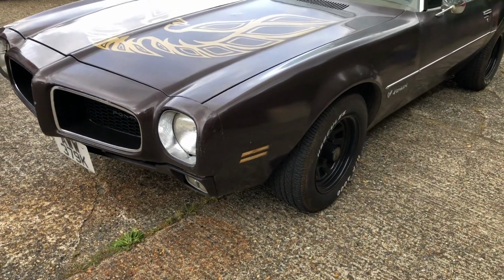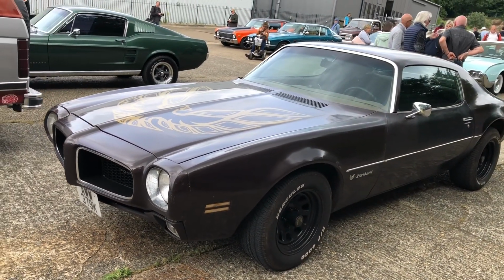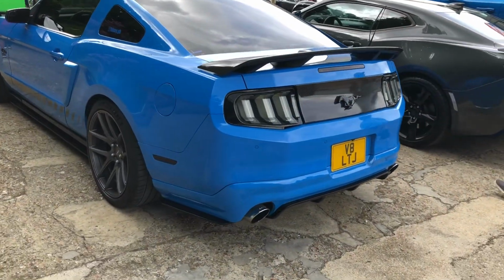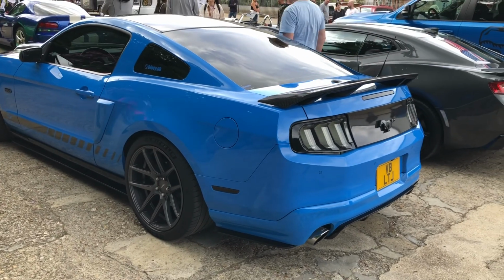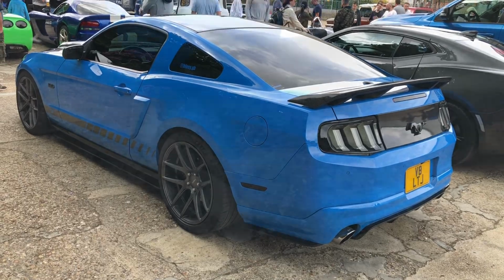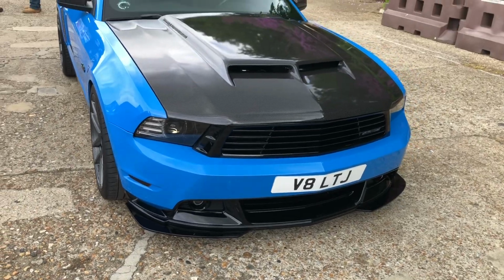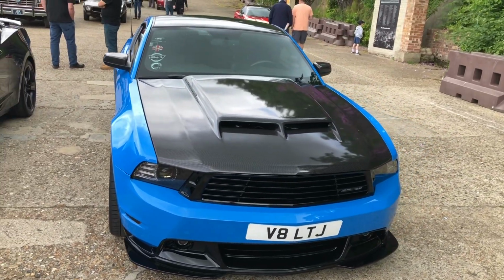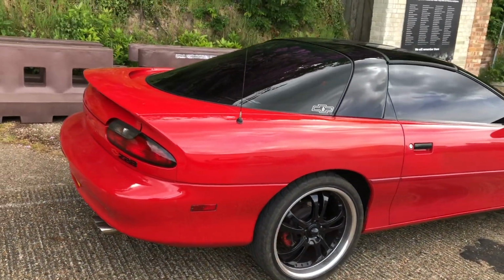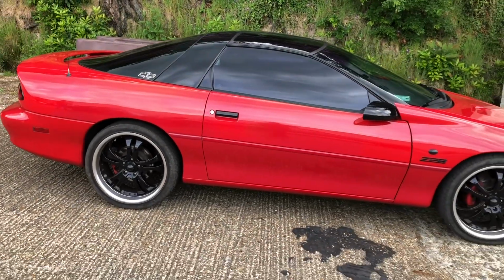And a Pontiac Firebird. So it's quite an old one, relatively speaking. It's a K, so what's that, 71, 72? And a newer style Mustang, 5 litre, rather than the smaller 2.3 engine. The Mustang looks even better from the front, doesn't it, with that carbon effect bonnet. That suits it quite well, actually. And a later Chevrolet Camaro Z28. A later car, but still nonetheless an attractive looking vehicle.